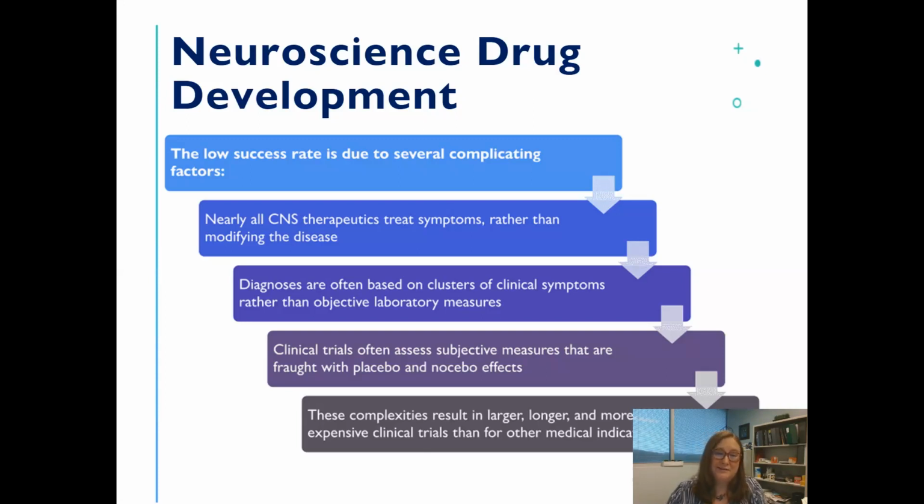Clinical trials often assess subjective measures that are fraught with both placebo and nocebo effects. Some of your drugs for depression or anxiety are looking at how the patient feels. Some of your other drugs are looking at cognitive decline, and they try to assess that in as objective a manner as they can, but generally the measures are subjective. And so you're going to have placebo effects where people think they're getting the therapy when they're actually not, or you can have nocebo effects where people are getting the placebo but believe that they are actually being treated with said drug and therefore have complicating factors. All of these combined result in larger, longer, and more expensive clinical trials than for a variety of other medical indications.